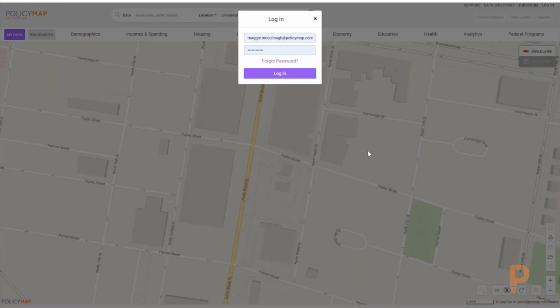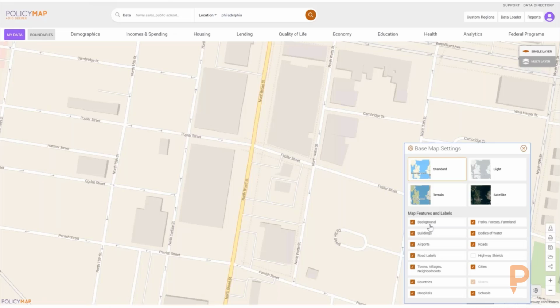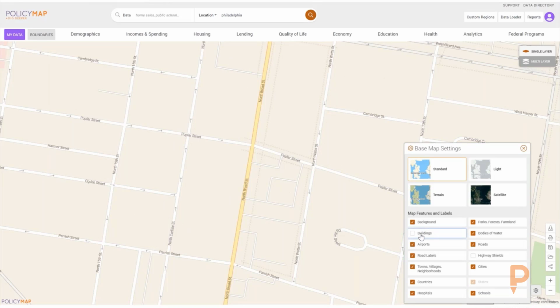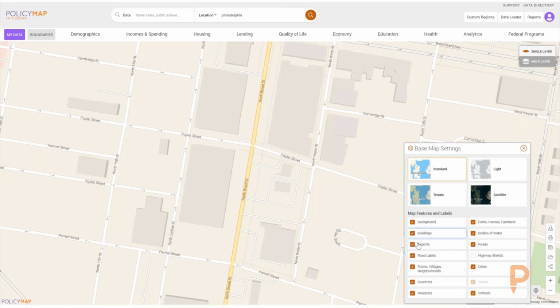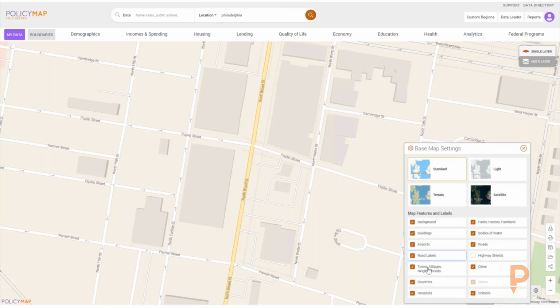I'm going to log in. So base map settings are here. You can remove the buildings if you don't want to have the buildings on the map. You could remove the road labels. You could remove the roads themselves if you wanted to.